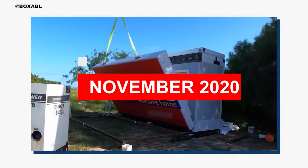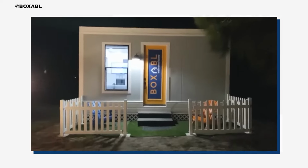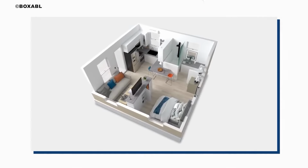Boxabl announced in November 2020 that they were building a prefabricated house for one of their high-profile and secret customers in Boca Chica. What connects Musk to the prefabricated houses, since he also lives in Boca Chica? It was revealed that Elon lives in a Tesla home. However, the rumors were denied.